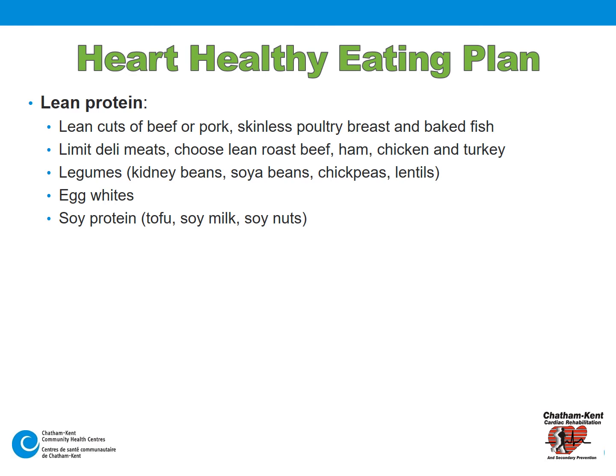Having legumes in our diet not only helps us to increase our fiber intake, it also is a source of plant-based protein. So having foods like kidney beans, soybeans, chickpeas, and lentils also adds protein to our diet. We also get protein from egg whites and certain soy foods like tofu, soy milk, and soy nuts.